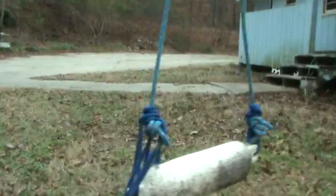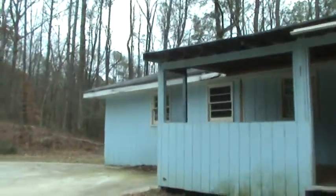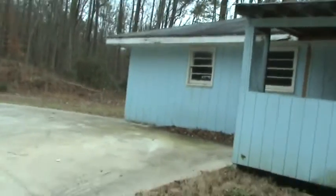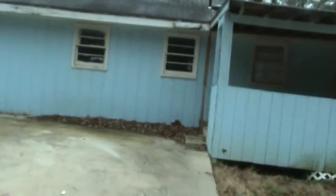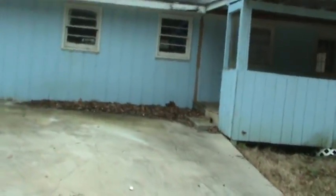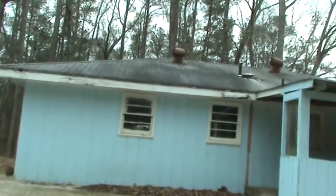This one started out as a little lake cottage. People fixed it, did different things with it, and then it fell back into disrepair. It needs a lot of work, there's no question about it. But you can buy this property for probably, believe it or not, about $15,000, somewhere in there. Needs a new roof. It needs a lot of fascia work. It obviously needs new paint.